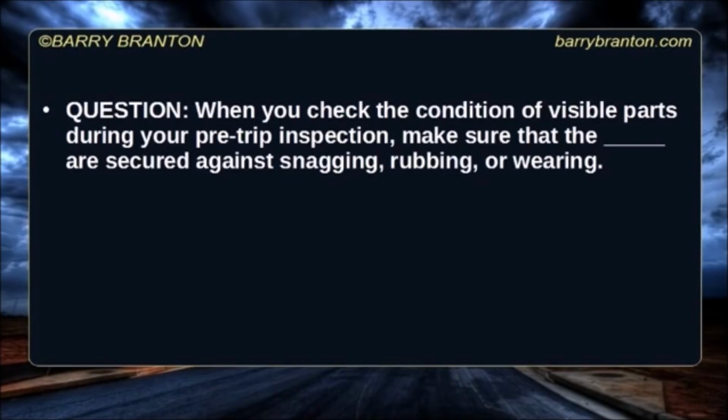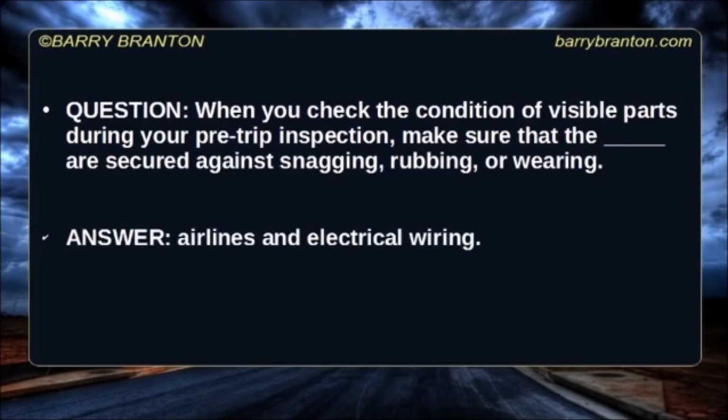When you check the condition of visible parts during your pre-trip inspection, make sure that the blank are secured against snagging, rubbing, or wearing. Airlines and electrical wiring. So I'll read the statement in its entirety. When you check the condition of vehicle parts during your pre-trip inspection, make sure that the airlines and electrical wiring are secured against snagging, rubbing, or wearing.